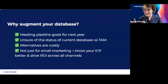You can also look at the alternatives to this database project. There is a cost to it, of course, but the alternatives are also costly and the costs add up more over time. And this is really laying the foundation for not just email, but all of the things you're going to want to distribute to your audience over time. So thank you so much. That's a great way to set the stage.